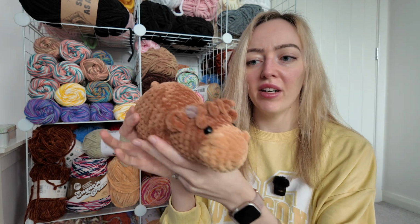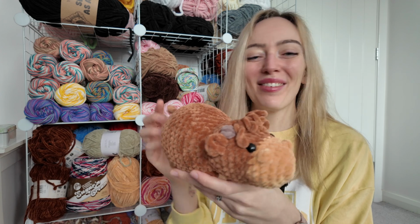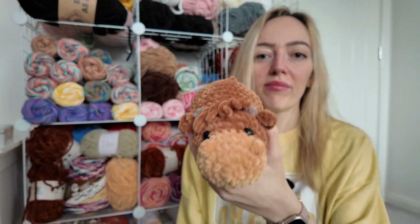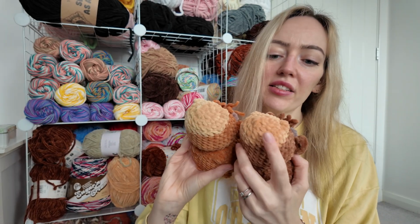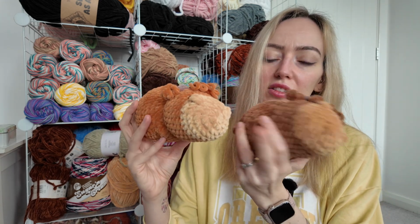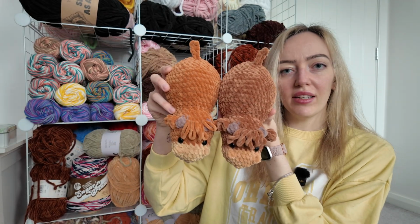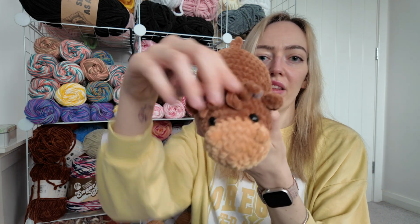I also made another one in this one, which I think I actually prefer. Don't tell the other guy that. This one is in Woolland's Bunny Baby, so it's exactly the same, but I think the colour is more Highland Cowish if I hold them both together. This nose is also Woolland's Bunny Baby, and that one is Dolce. They work up exactly the same size as you can see, exceptionally cute, same technique with the little hair there.